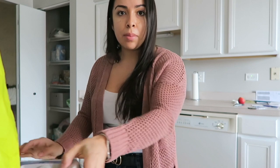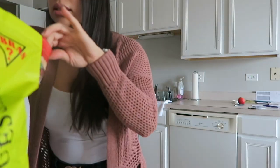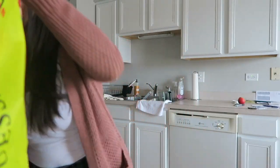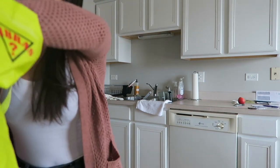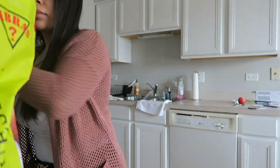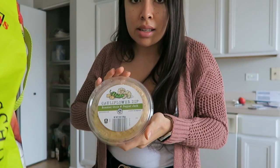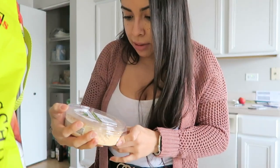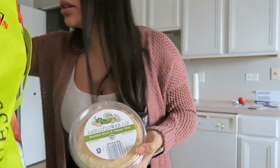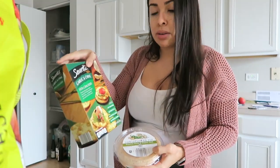So I picked up some eggs, and let's see, some milk. Got some breadcrumbs. I saw this at Aldi's, cauliflower dip. It says roasted chili and pepper jack. So that sounded pretty good, and I figured I would eat that with these garlic and chive pita crackers.